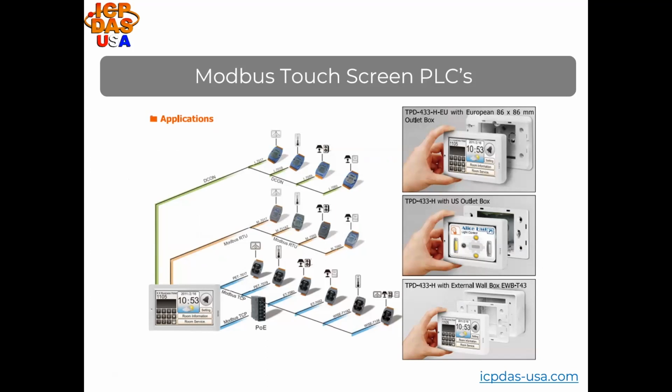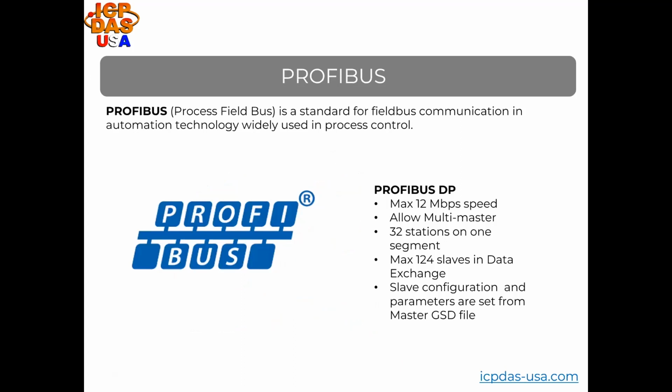PROFIBUS means process field bus, and it's a digital communication protocol used in industrial automation systems for connecting and communicating with sensors, actuators, and other field devices in the manufacturing process. It enables real-time communication between devices, provides improved control, monitoring, and diagnostic capabilities. PROFIBUS provides a high degree of flexibility and interoperability. It has a wide range of diagnostics and maintenance tools, which helps in identifying and troubleshooting issues in systems quickly and efficiently.